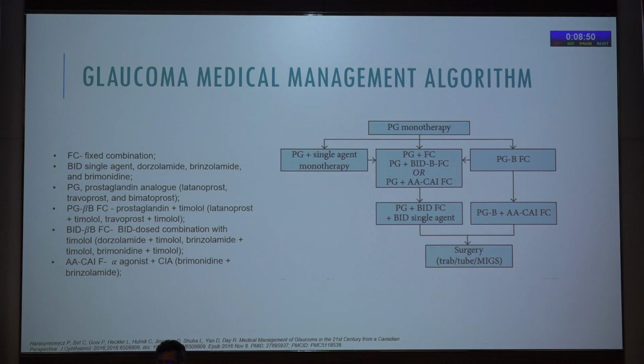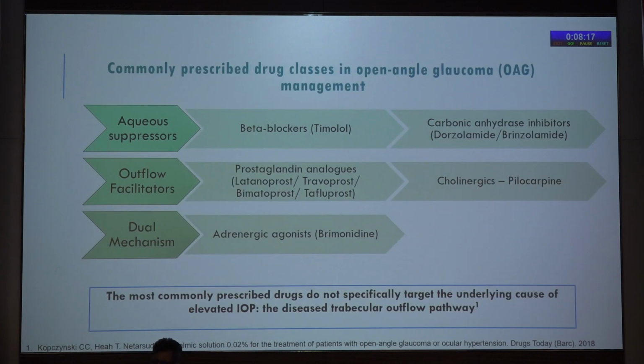So we have a lot of fixed combinations, most of them with timolol, and then we also have a combination of brinzolamide and brimonidine. So we can add any of these combinations to the PG analog, and PG analogs are also combined with the beta blockers. And once we have achieved the maximal tolerable medical therapy, and even if the target IOP is not achieved, we go in for surgery, either trabeculectomy, or now we can even perform MIGS procedures.